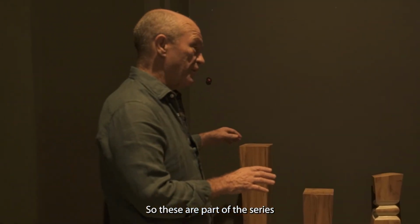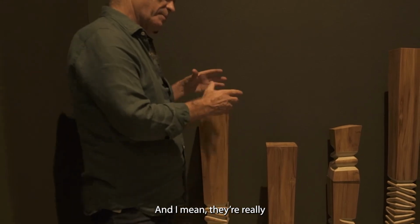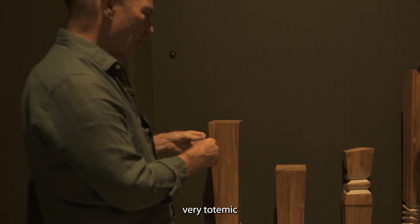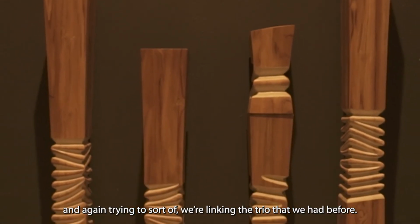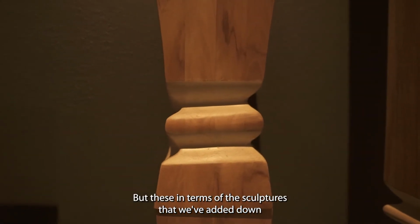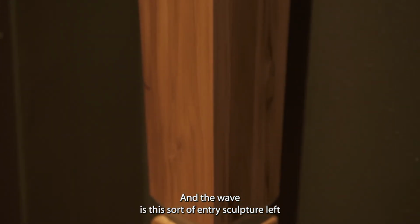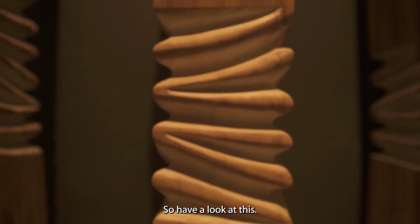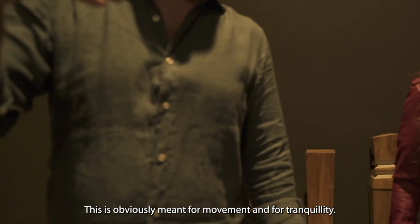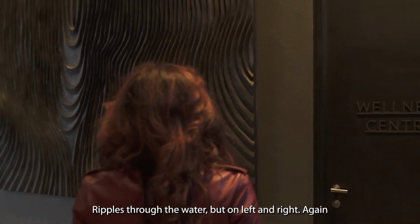So these are part of the series by Thierry Martineau, and they're really very totemic, and again trying to relink in the trio that we had before. But these, in terms of the sculptures that we've added down here, are linked into the wave, and the wave is this entry sculpture left and right at the wellness center. So have a look at this. This is obviously meant for movement and for tranquility, ripples through the water, but on left and right.